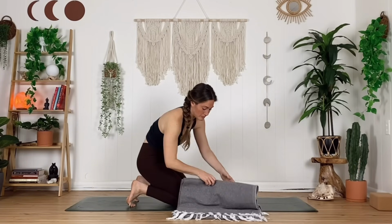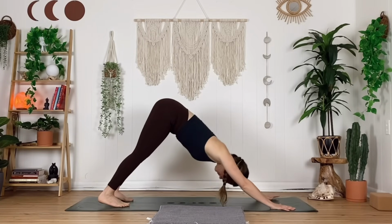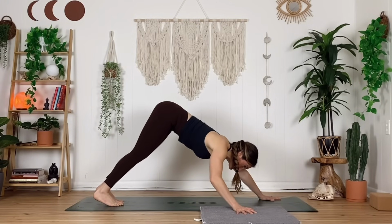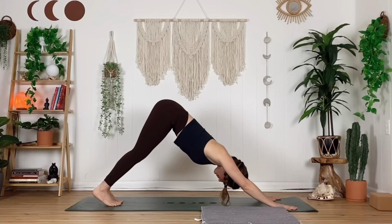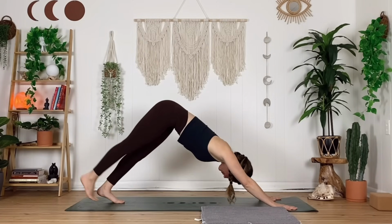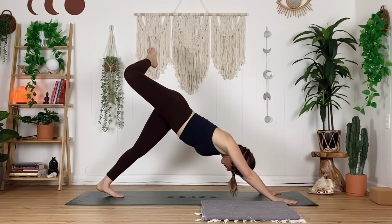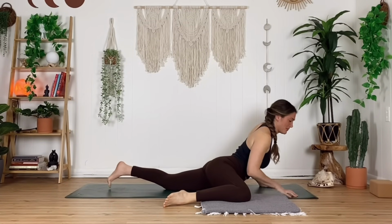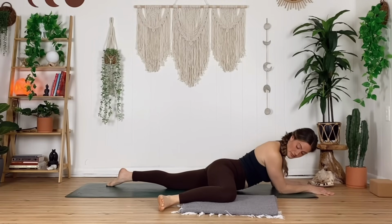If you're using a blanket or a knee pad today, take a moment to place it off to the right side of your mat. From down dog, feet together. Inhale, float the right leg to sky. Exhale, bend the knee out to the side, and shifting forward, place the knee on the earth in line with your hip, preparing for half frog.